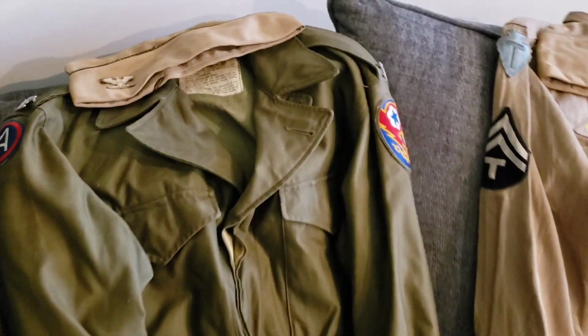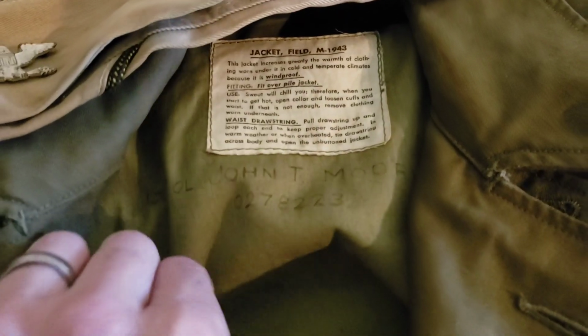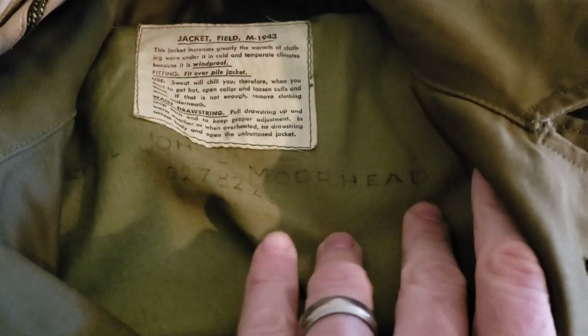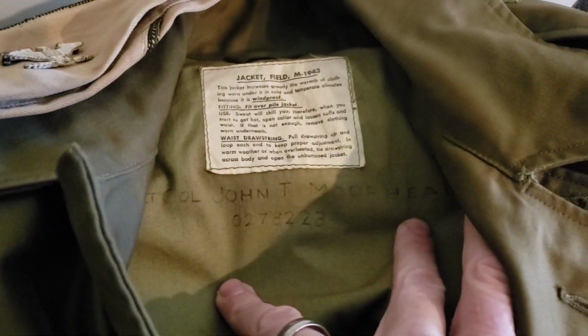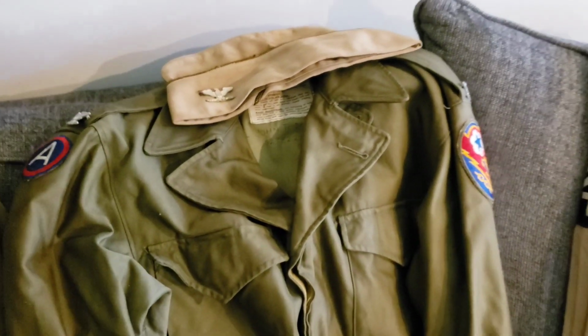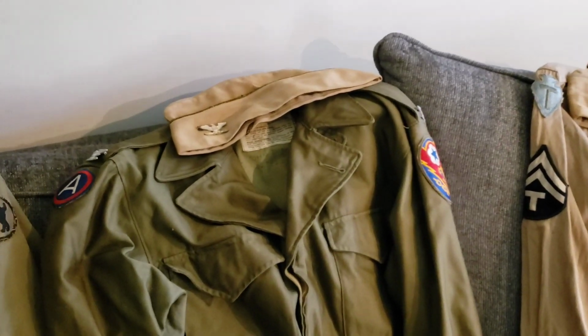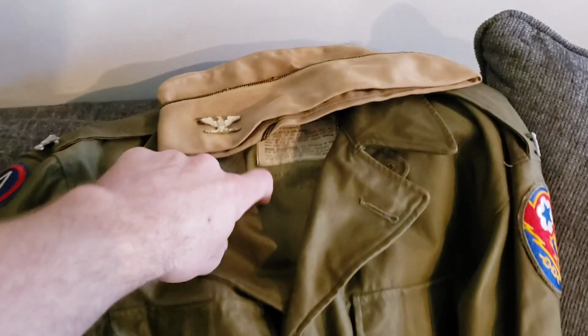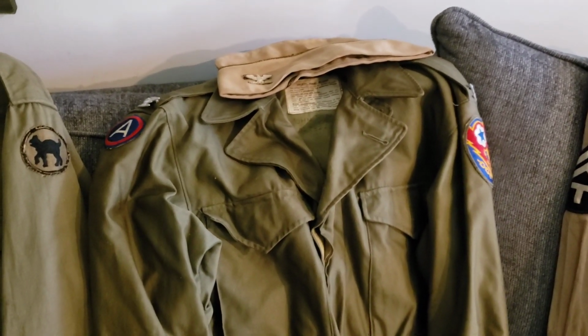This one right here is pretty special. This is named to a Lieutenant Colonel John Moorhead, and you see it's got his officer number on there. I found him. Again, he was a pretty local guy. Yeah, he ended up being a lieutenant colonel for sure. And he actually served in World War I and World War II.